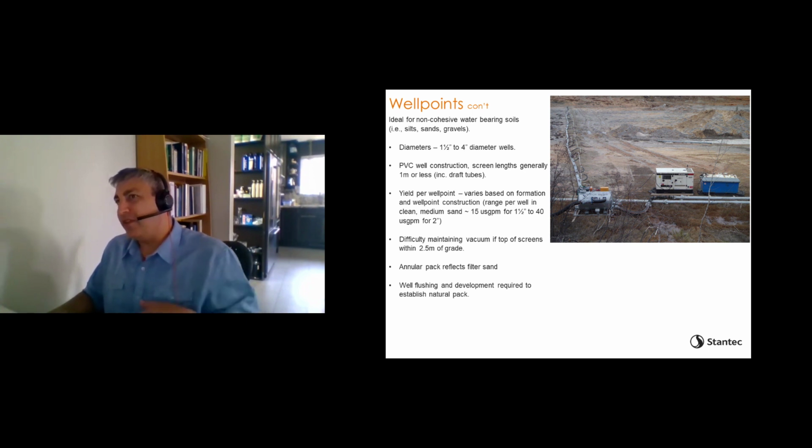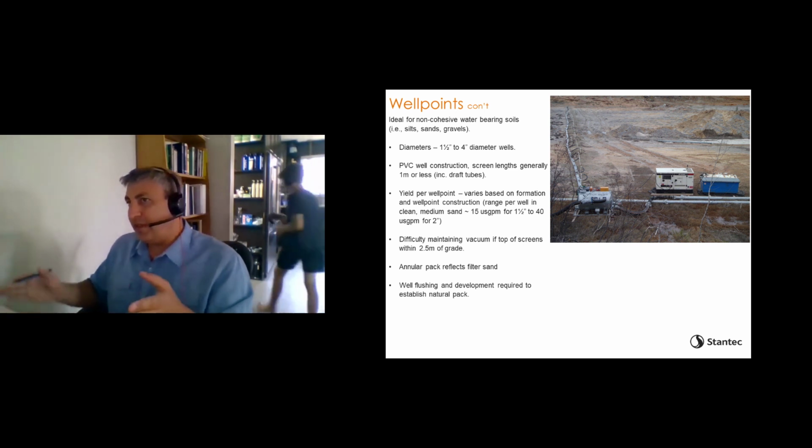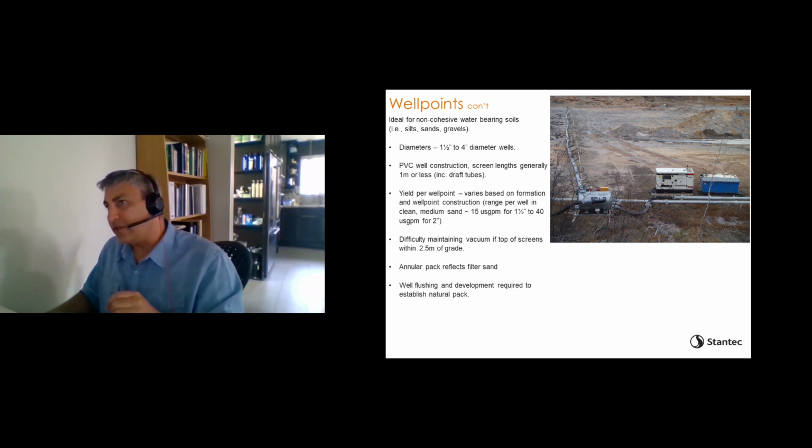Well points are generally 1.5-inch to 4-inch diameter, depending on how much water you need to move. The well construction is PVC. You can get 15 to 40 gallons a minute out of each well point, depending on your formation. And the well screens have to stay at least 2.5 meters below grade. Otherwise, if they get close to the surface, they are going to lose their vacuum because they're so close to atmosphere. The well point depths are usually between 7 meters and 3.5 meters, which is ideally where you want to be placing them.